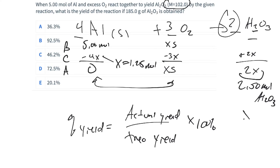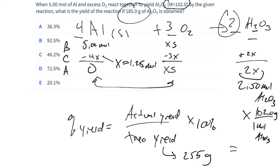So if you have 2.5 moles, that's just going to be using 1 mole of Al2O3 has a mass, as given, 102.0 grams. Okay, and so then this yield here, 2.5 times 102, it's 255 grams. So that was our maximum yield that we should have gotten in this reaction. The actual yield is the yield that we had been given, 185 grams was actually obtained. So the actual yield divided by that theoretical yield.